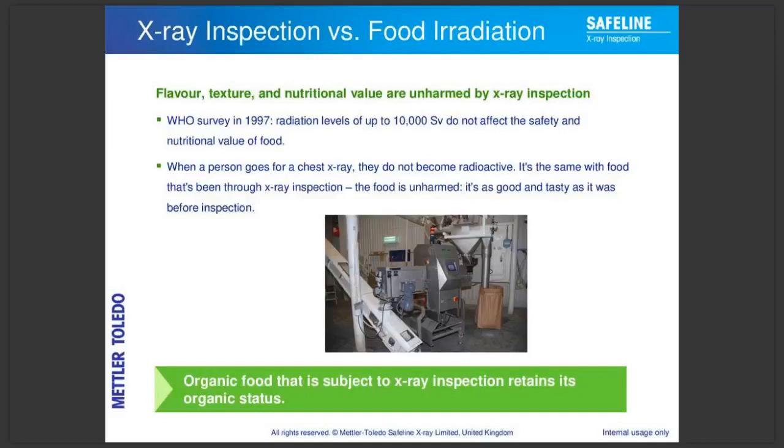Food that passes through an X-ray inspection system spends only about 250 milliseconds within the X-ray beam. During that short time, it receives a radiation dose of around 200 microsieverts. The levels are so low that organic food can be subjected to X-ray inspections with no diminution of its organic status. Whichever way you look at it, food that has passed through an X-ray inspection system is as tasty as it was to eat before it was scanned. There's no measurable change in flavor, texture, or nutritional value. Food that has been X-rayed is indistinguishable in every aspect from food that hasn't.